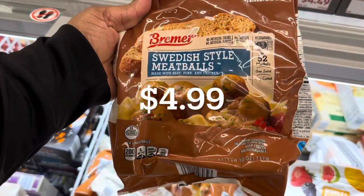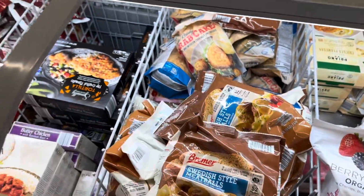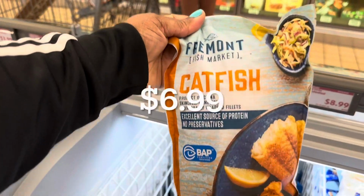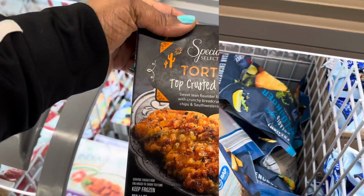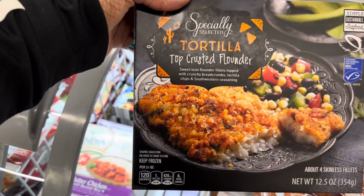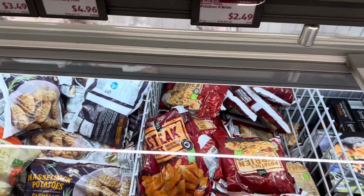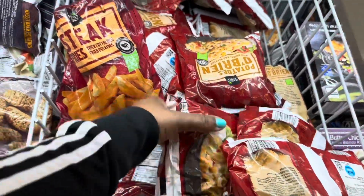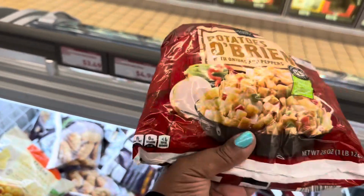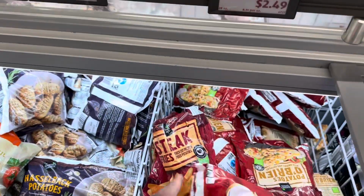Swedish style meatballs. And this is a 26-ounce bag. They also have the catfish here. Crusted flounder is $6.99. So this one is the tortilla. They have the macadamia and they also have the coconut. Potatoes O'Brien, $2.49. Ooh, it's heavy. Yes, so you get a 28-ounce bag on these, $2.49.